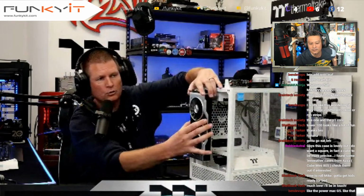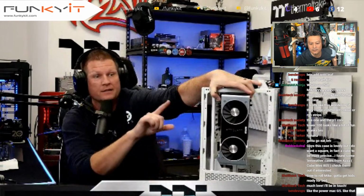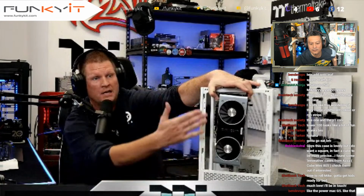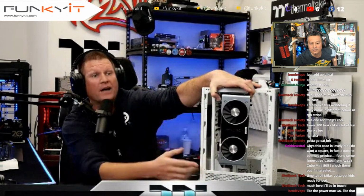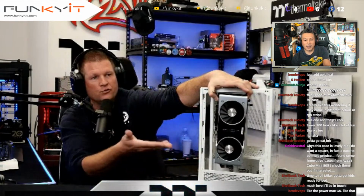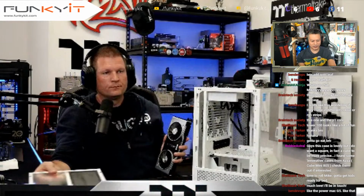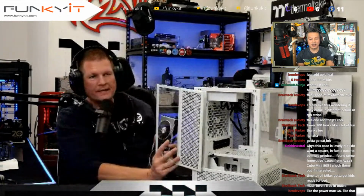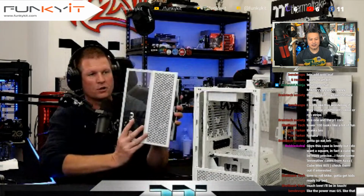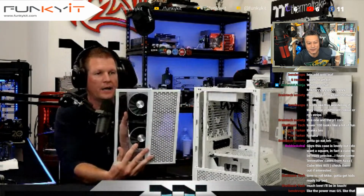But look, get some perspective, guys. So this is a 2080 Ti. This is a ballpark of where that card's going to mount, and you can already see how small this case really is. And your side panel has the grills, the grooves. It's going to be right over the graphics card area. So you're basically going to get airflow, and you'll have that little bit of airflow right there.